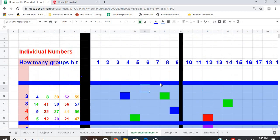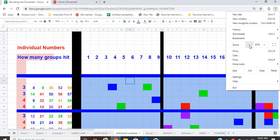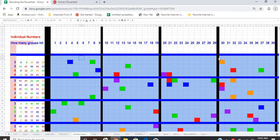So what I want to do is reduce this down so you can see the whole card, and I'll show you how to read this.